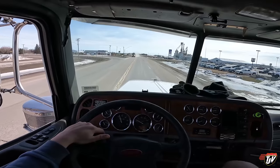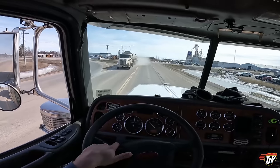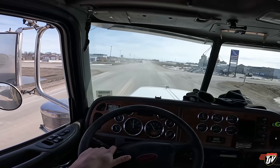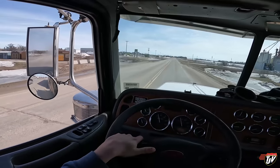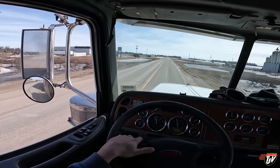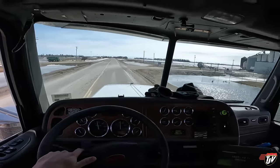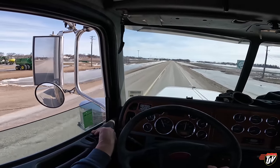Why is this guy kicking up so much dust? That's a paved road. Look at this. Where'd all that dust come from? Yikes. I should have closed my window. Now my gauges are gonna be all dusty. But look, I'm not kicking up that kind of dust. Weird, right?